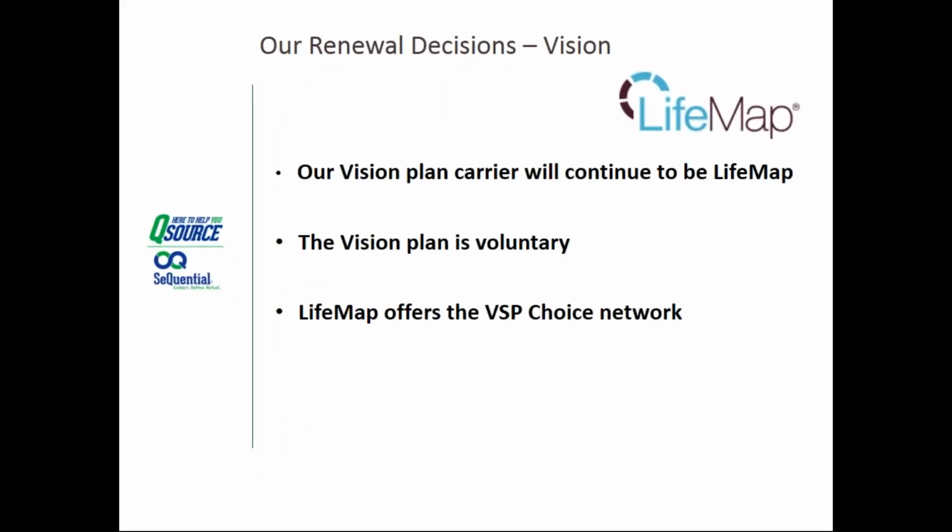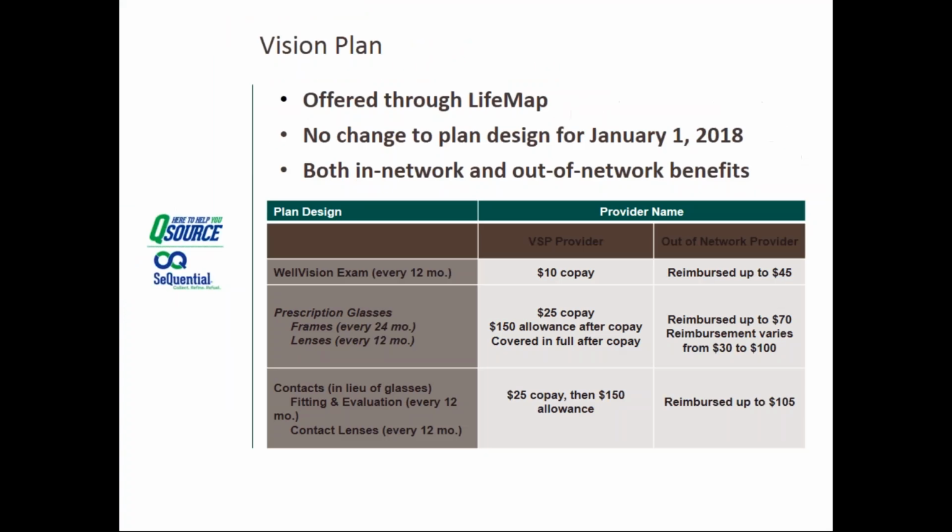Moving on to vision. With vision, our carrier is LifeMap. LifeMap utilizes the VSP Choice Network, which is the largest vision network in the country. You should have absolutely no problem finding an office that will take the VSP insurance that is close to your place of residence. Here is how the vision plan works.